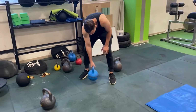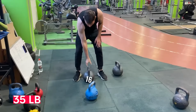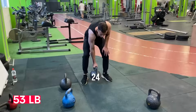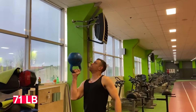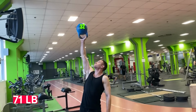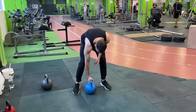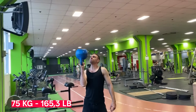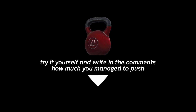Of course, I started my training by lifting the kettlebell, holding it by the handle with its butt up. 16 kg confidently went up. I didn't even strain myself. 24 kg also went up without much difficulty. But with 32 kg I had to struggle. A little bit of cuddling and I managed to push it up too. There were no more kettlebells in the gym, but to tell you the truth, I doubt I could push even more. Again, my body weight is 75 kg, which is not insignificant in this exercise. However, try it yourself and write in the comments how much you managed to push.